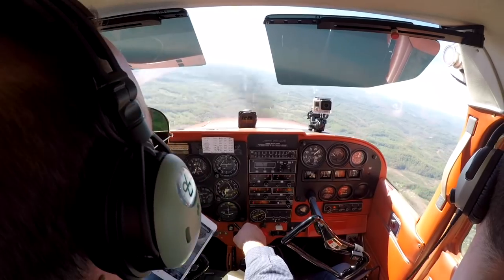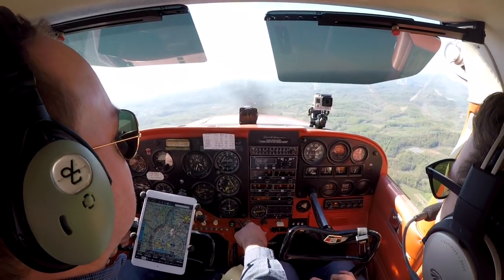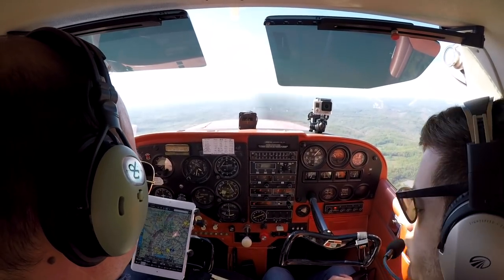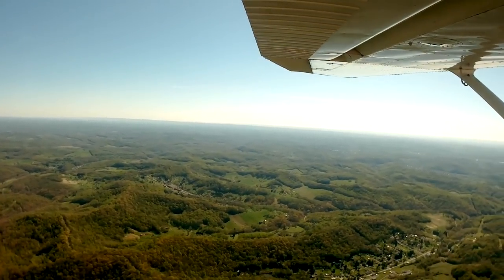Clarksburg information Whiskey, 1353 Zulu observation, wind 250 at 10, gust 16, visibility 10, sky condition clear, temperature 12, dew point 01, altimeter 2990. Good day to practice crosswind landings. Expect visual approach runway 21. Notice to airmen, multiple tower obstruction lights out of service in the city of Clarksburg.